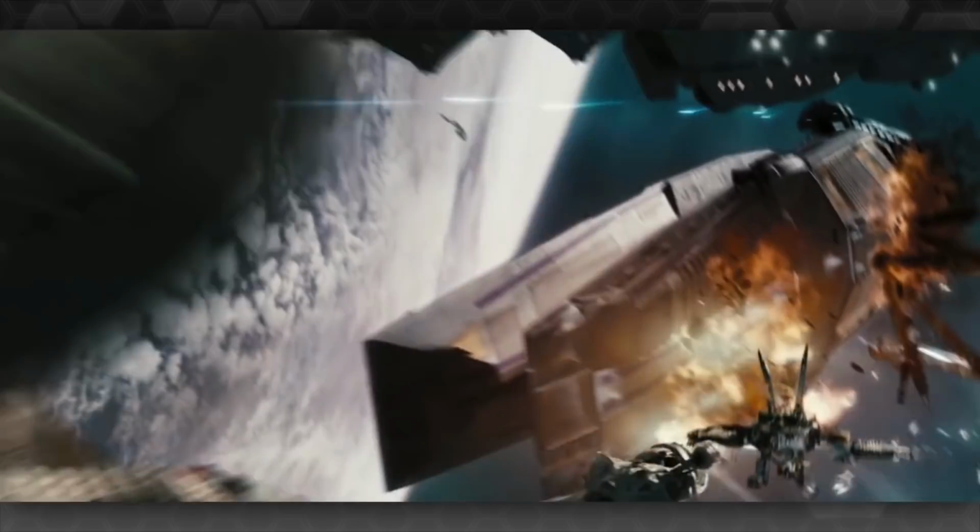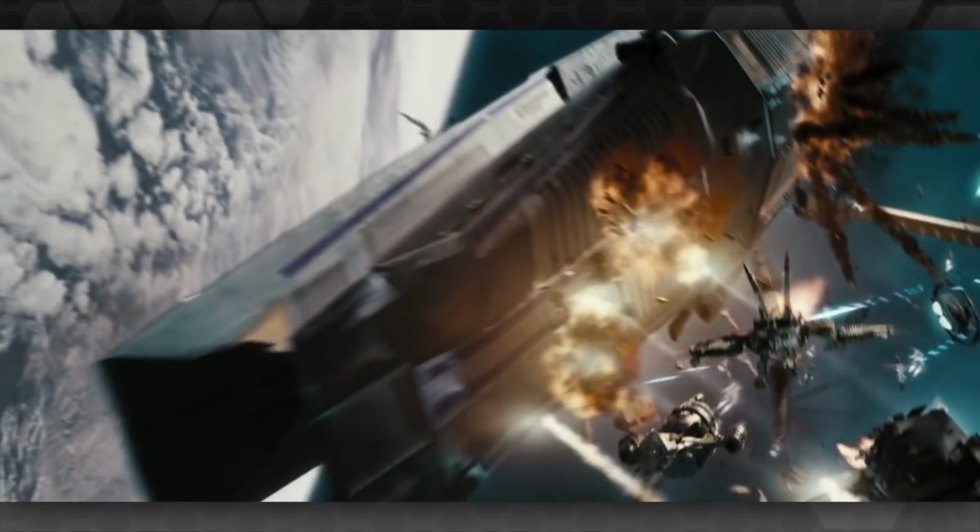Looks like we can see kind of a salvo of missiles being fired here into what appears to be the largest Alliance battleship that we saw earlier. It's interesting to note that the Reavers pretty much win this battle, without a great deal of difficulty.